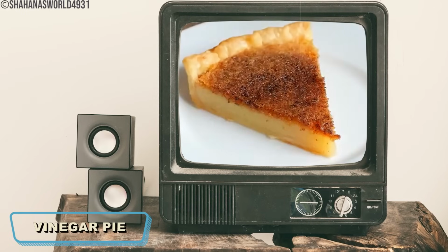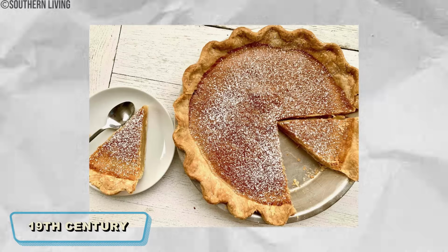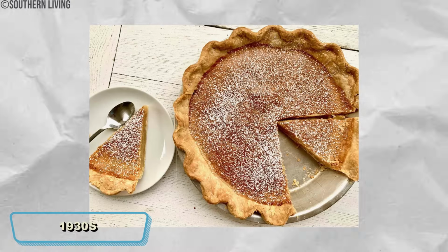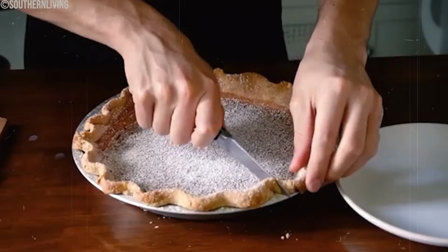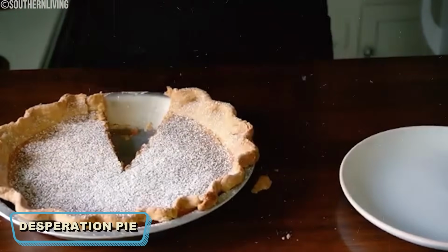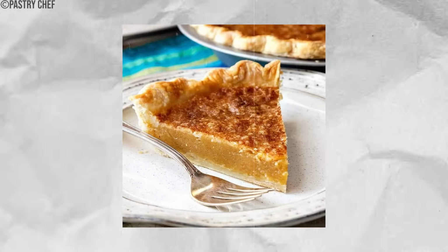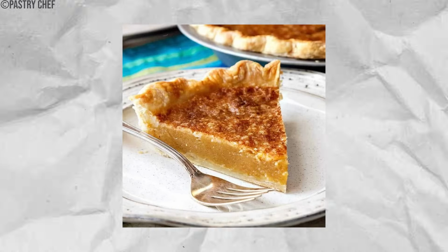Vinegar pie is a unique dessert that originated in the 19th century. It gained special recognition during the Great Depression in the 1930s. It was trendy in the Midwest and Middle Atlantic regions, where it became known as a desperation pie due to its use of inexpensive pantry ingredients. It was embraced during the 30s when fresh fruits were expensive and in limited supply.